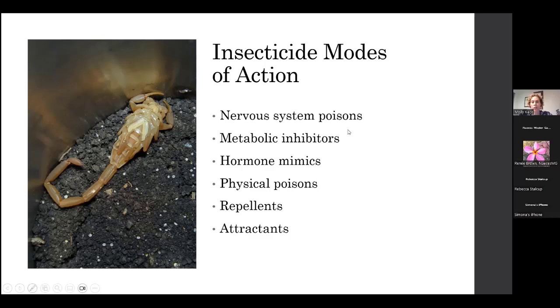This kind of just tells you there's different formulations, dust, foliar, and so on. There's different ways that it works, that it acts on them or gets into them. And then there's different modes of action. So some will affect the nervous system and make them shake and twitch, like you've seen that cockroach on its back. Well, guess what? We have a really similar nervous system. So these are the ones that, if you're very concerned about the effect of pesticides on you, you want to try to reduce your exposure to.